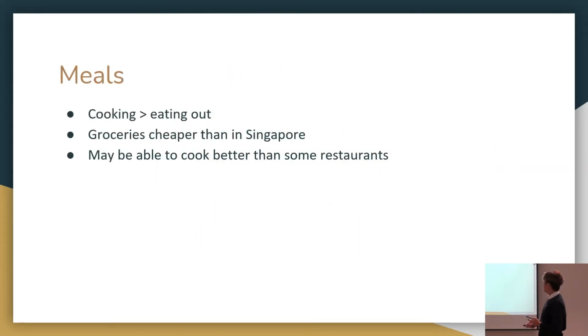Now, I'm going to be talking about meals. I highly recommend cooking as opposed to eating out, because it's much cheaper to cook. And groceries in the UK are also much cheaper than Singapore. Also, British food is notorious for being ridiculously bland, very tasteless. So who knows, you might even be able to cook better food than some restaurants.